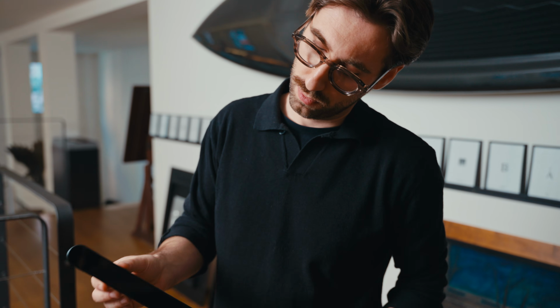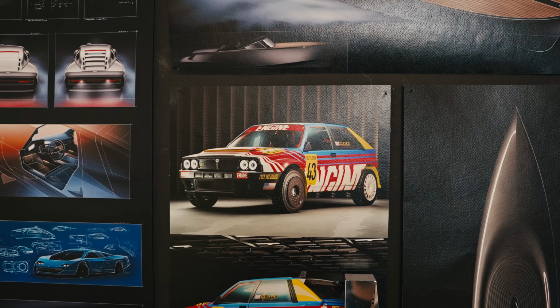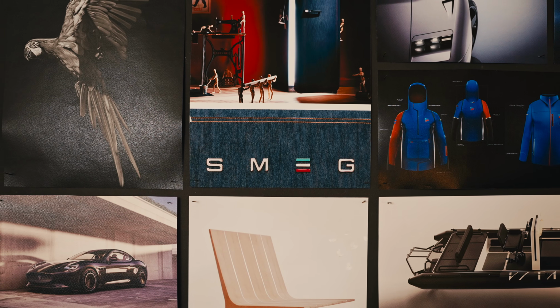The inspiration behind Musa comes from the meeting of different design cultures. We used to work in automotive fields, but also product design and architecture as well. I think it's a perspective inspired by references from Giugiaro to Carlo Scarpa.